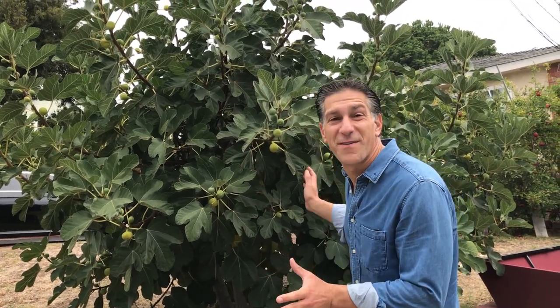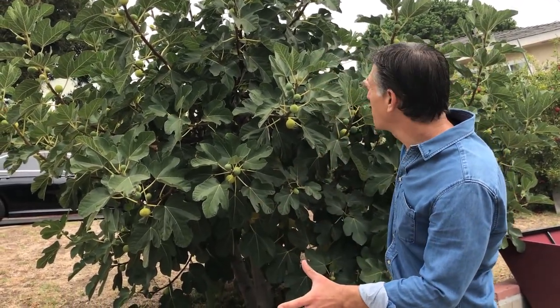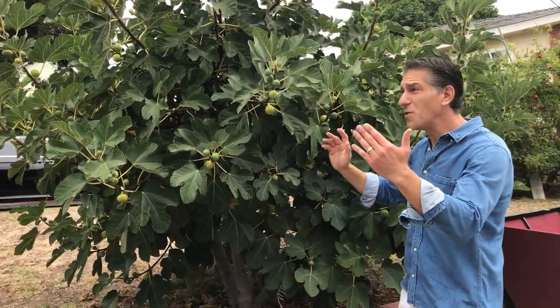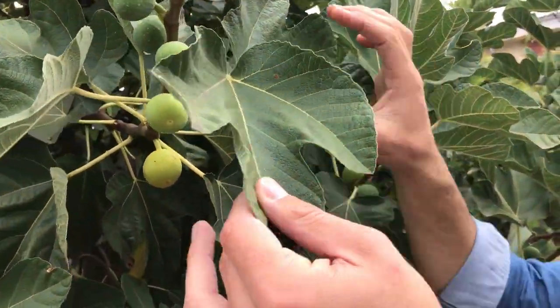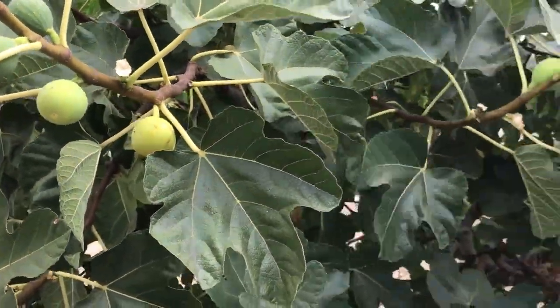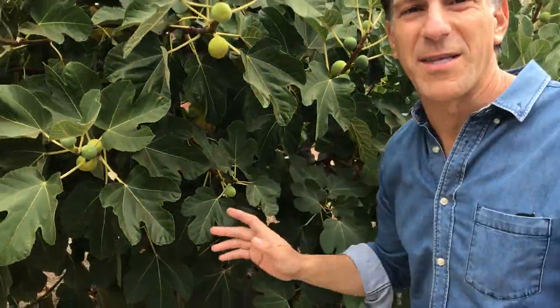Here we are now in the front of the property, and you can see this is what the fig tree should look like in mid-September. Beautiful canopy. All of the leaves are still green, and check out all of the fruit within here. For every single leaf, there's a fig, and plenty of figs. You can see that the owner already picked one here. There's another one that's close to ripening, and there must be hundreds upon hundreds of figs within this tree. This is what a fig tree here in Los Angeles County should look like come September.